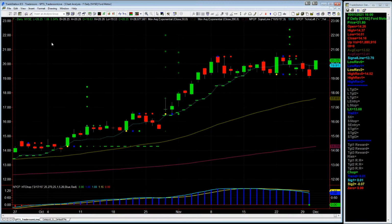How about another old world, not very sexy chart? I mean, look at the volume, first of all, 28 million. That's what you want, right? And if you have a low-cost stock at $20 a share, I mean, you could load up the truck with options. The options are going to be super cheap.